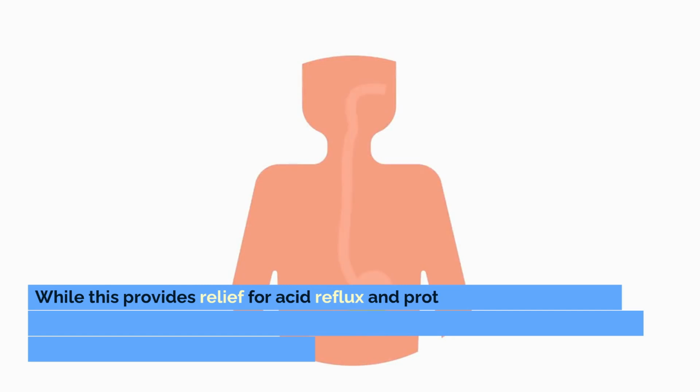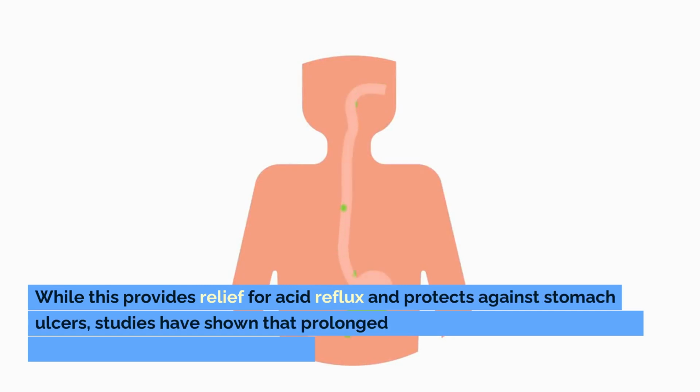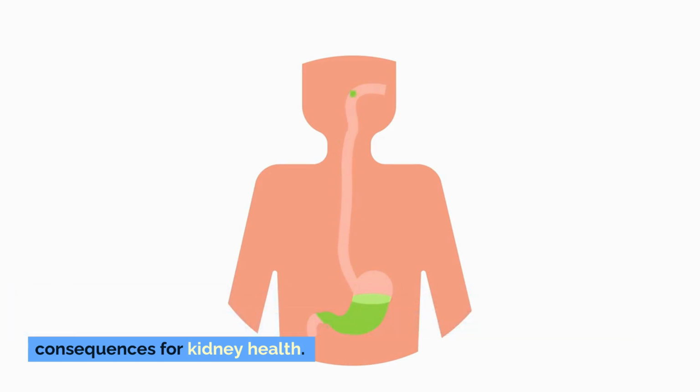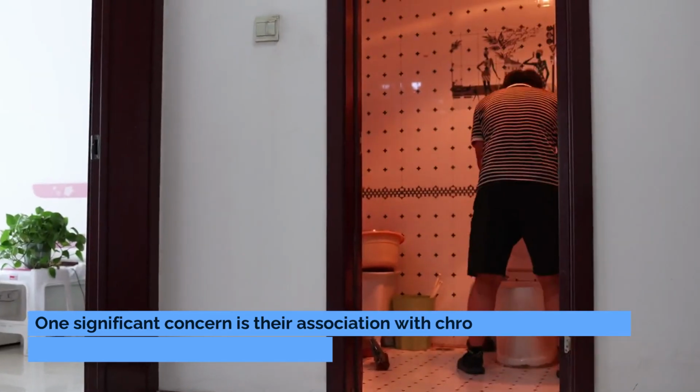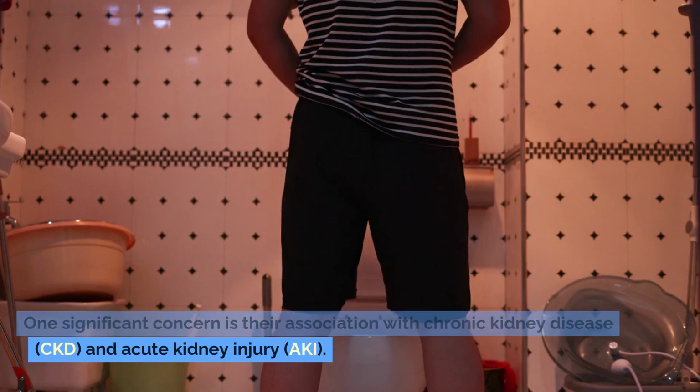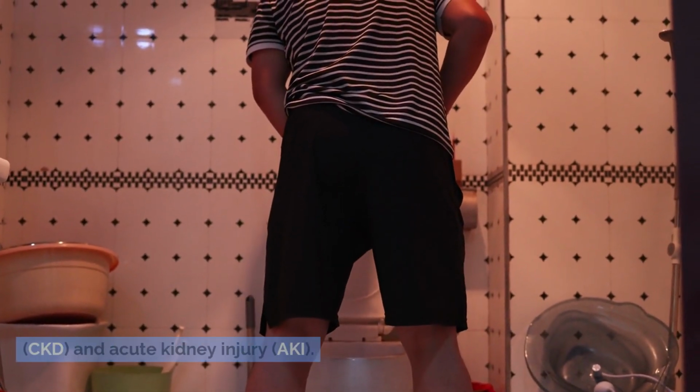While this provides relief for acid reflux and protects against stomach ulcers, studies have shown that prolonged PPI use may have unintended consequences for kidney health. One significant concern is their association with chronic kidney disease, CKD, and acute kidney injury, AKI.